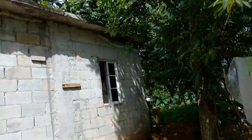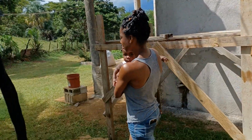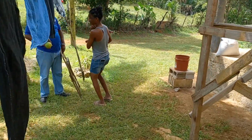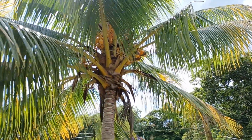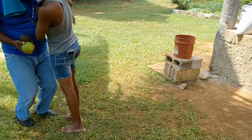There's a bigger one at the top of the tree there. I can't see it on the camera. So maybe Nadine is going to put the baby down and pick the sweet sap up for me. There's more coconut there as well. Yay! Coconut everywhere on this land. Everywhere you get coconut.